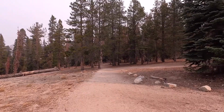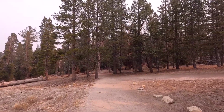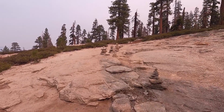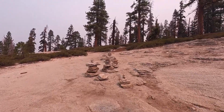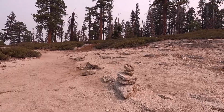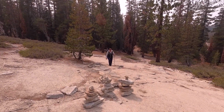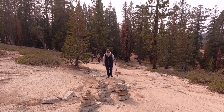Like all these hikes, we never did these. Here we go, Sentinel Dome coming up. Well, this looks like a different kind of trail. We're going to have to follow these cairns, these little piles across the rock. I don't know how long it's going to do this, but we're going to have to watch for it. Should definitely have my other shoes on for this.